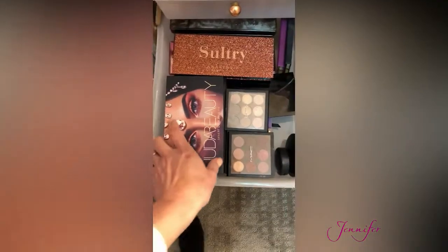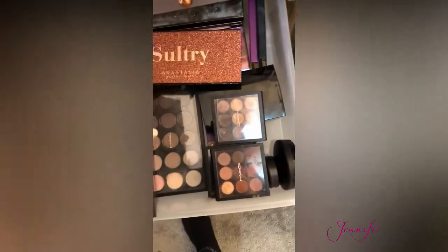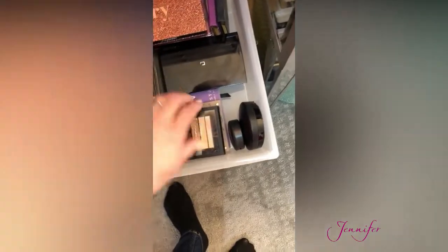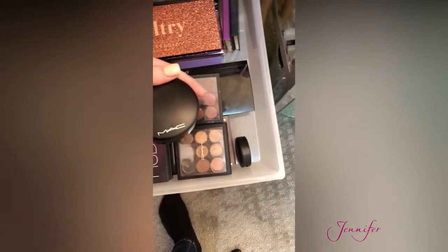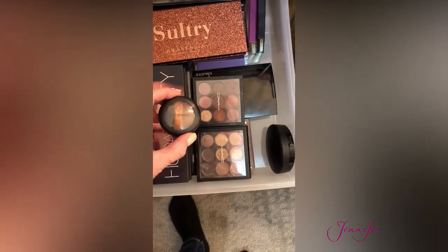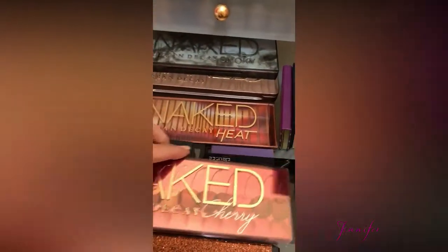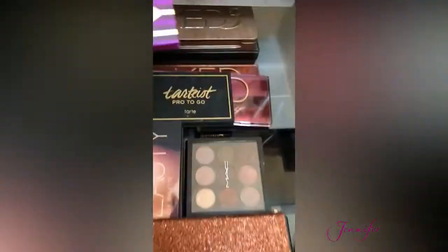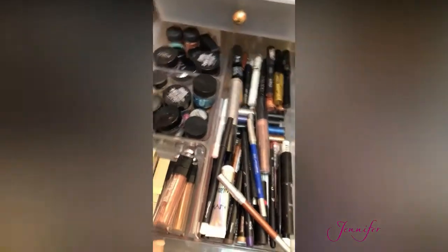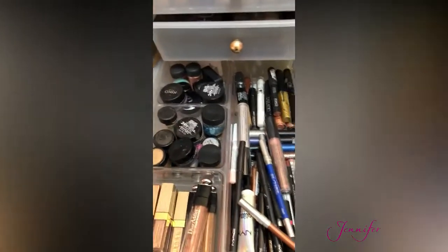Moving on to eyeshadows. I have the Hudas. I have a bunch of different MAC ones, different shades. The smaller MACs. I have the Anastasia. Of course, all of these. There goes Teddy barking. Here's another MAC. This is another MAC. I have all the Urban Decay palettes as well. This is the new one I just haven't tried yet, but there's the Naked, the Cherry. This one's the Smoky. Then we got the Naked 3. I think this is the original. I have a few of the Tarte Pro To Go palettes. I have here more pigments, more glitters. These are eyeliners, liquid eyeliners, all different kinds from different places.